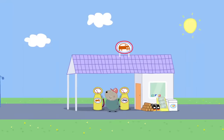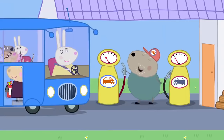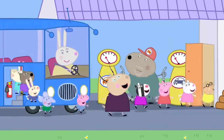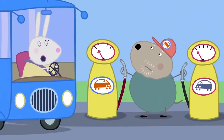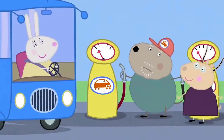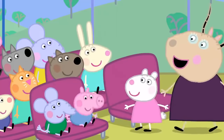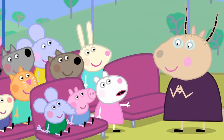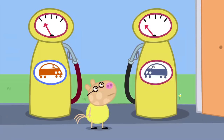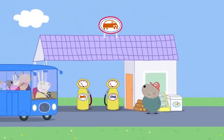This is Grandad Dog's garage. What will it be? Petrol or diesel? Toilet, please. Are you sure you wouldn't like any petrol? No, we haven't gone anywhere yet. Right, next stop, the museum. Where is Pedro? Petrol pumps. Interesting. Oh, come along, Pedro. Bye.